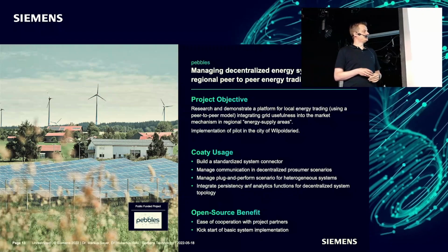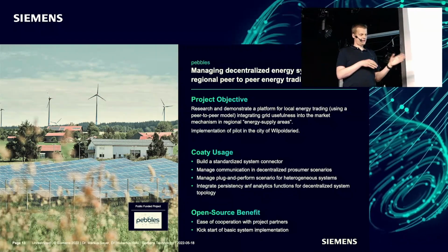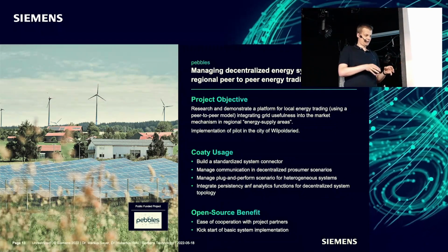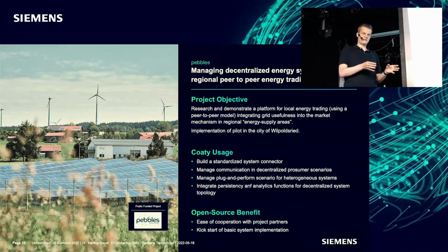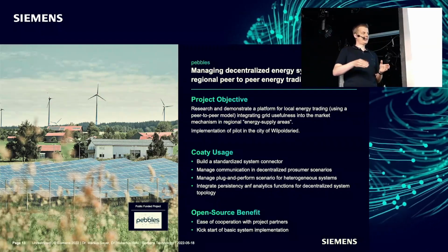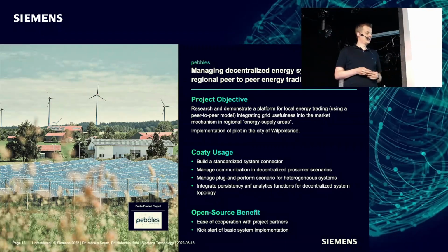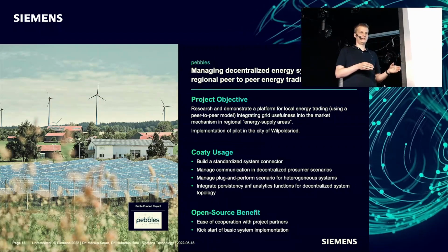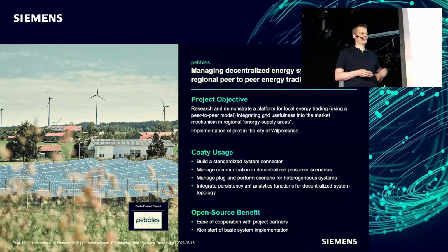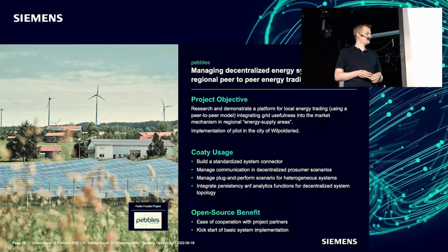And here the big advantage was the design of Coaty: they could quickly start with an initial system, so that something was working, and they could continuously add things. For example, the persistency layer or the analytics layer was only added after the other system was set up. So this is a core concept there.